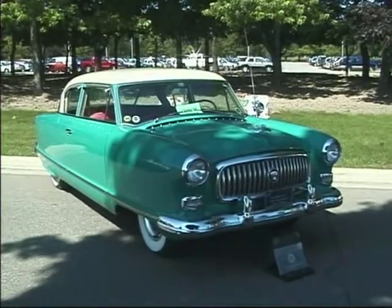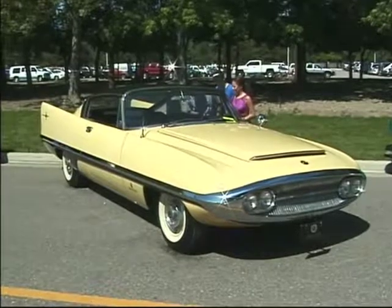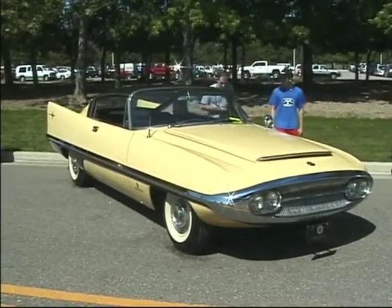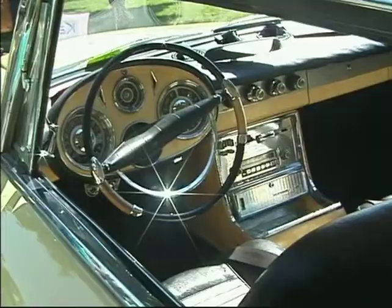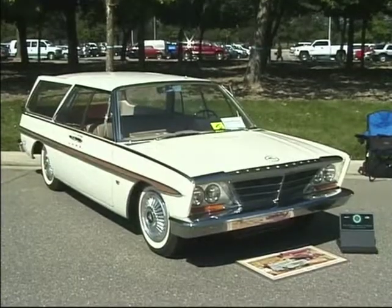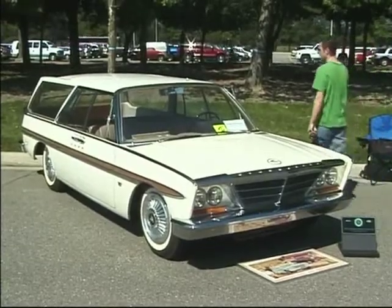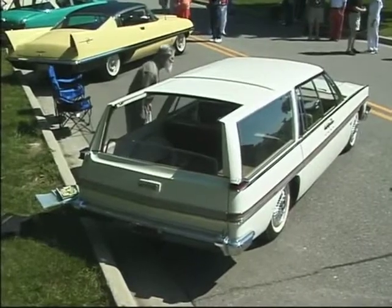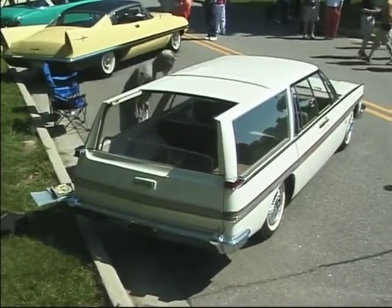1953 Nash Statesman Super 6. 1958 Dual Gear 400 Concept. It's got Chrysler fins on the back. The dashboard, including the highway hi-fi built into the dash. 1962 Studebaker Skyview Prototype. One of the things this was noted for was the sliding roof panel so that in the back, you could put big objects in the back.